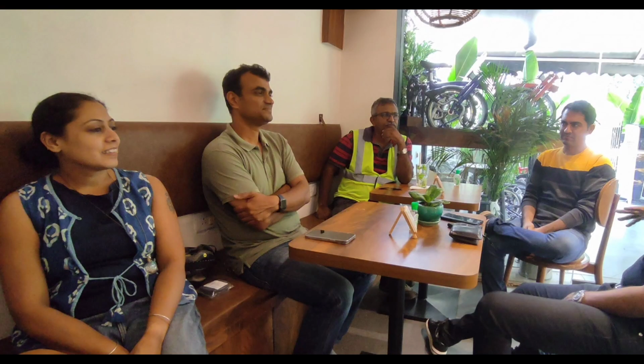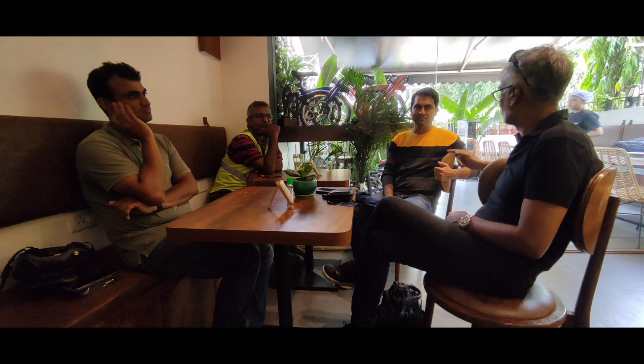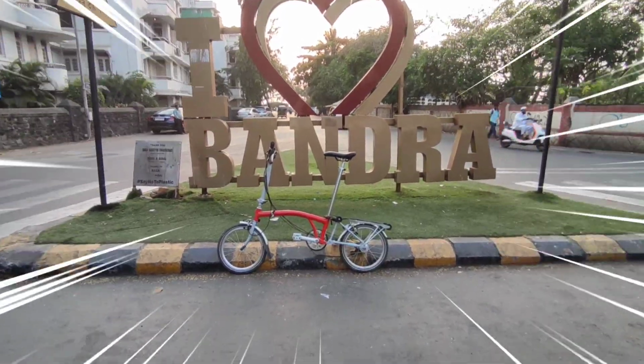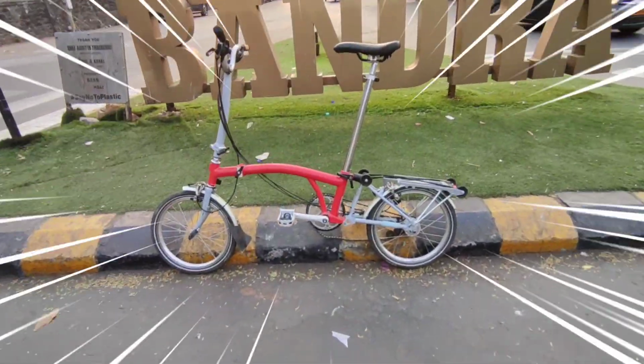A small discussion or a chit chat between the Brompton riders and the owners of Mumbai at Breve Cafe. Heading towards Cristala di Aguada with my Brompton.